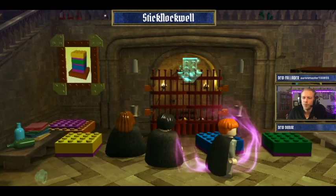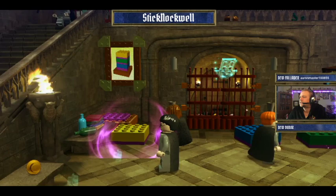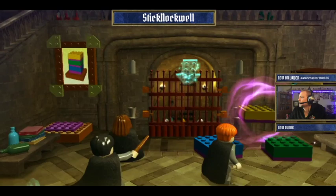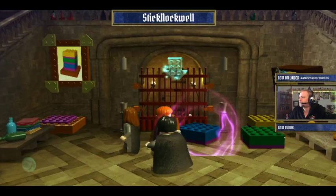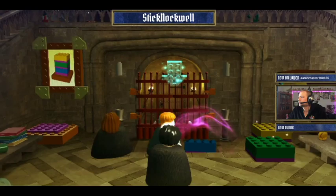So I've got yellow. That's gonna be at the very top, so let's move that out of the way. Don't want that. Okay, we need a purple and blue. That's the one. No, not yellow. There it is, purple and blue. No, pick it up. Pick up, Harry. There you are, Harry.